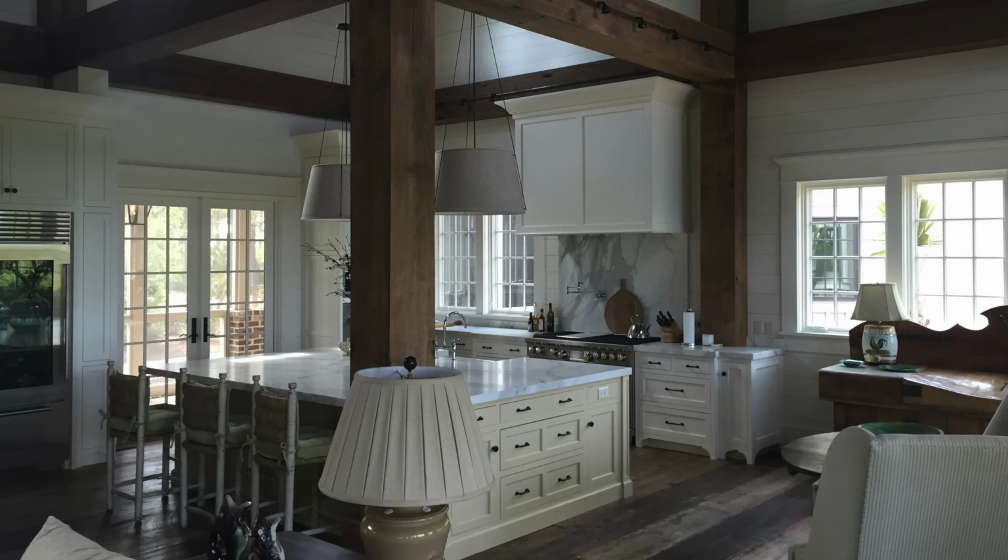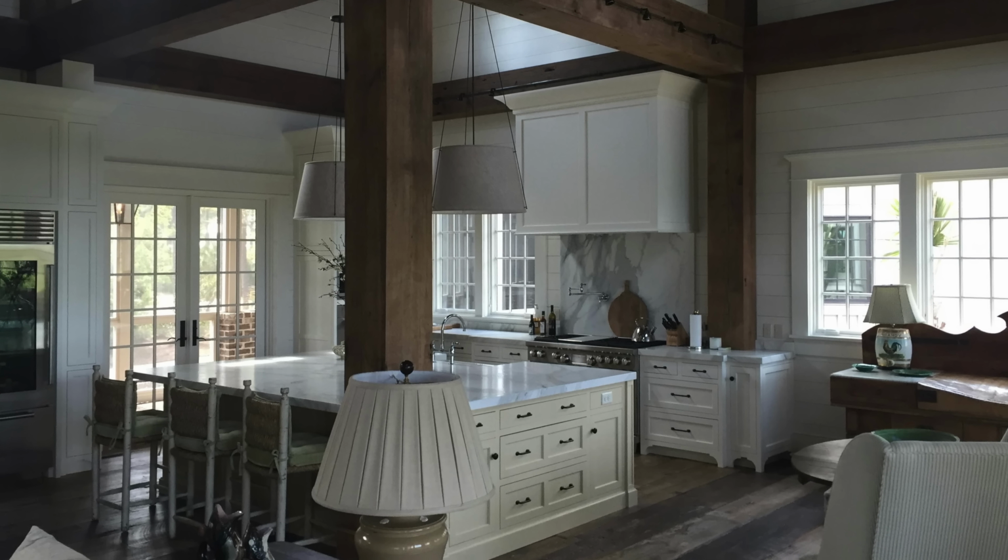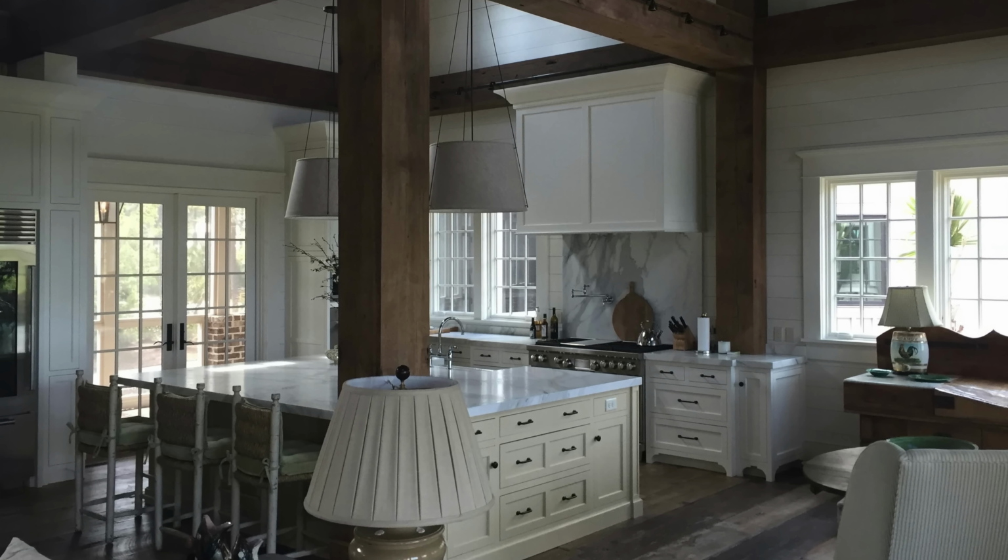You can bring in ultra modern, really contemporary furniture and modern color schemes to really update a Colonial style home without having to completely gut and rip everything out and start from scratch.